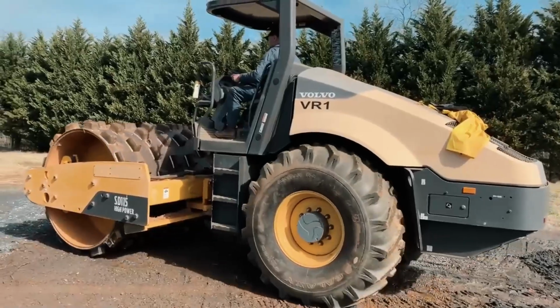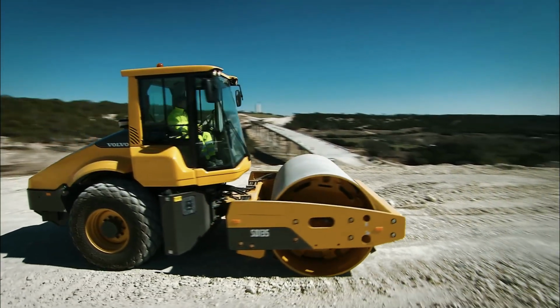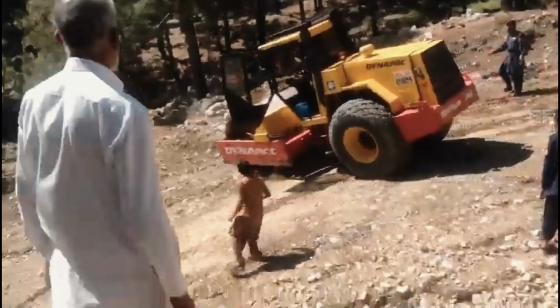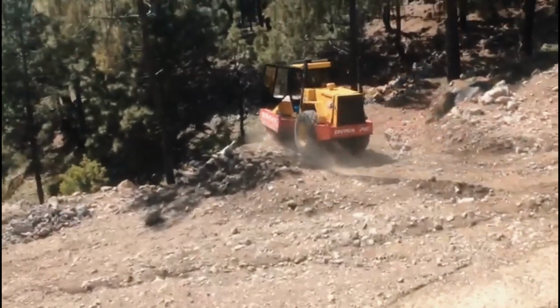Operators must be trained for both safety and efficiency, as injuries can occur if safety measures are not strictly followed. In October 2020, a Volvo SD115 roller was involved in an incident in Atlanta, Georgia. The operator lost control on a steep slope, resulting in injuries. Not a pretty sight.